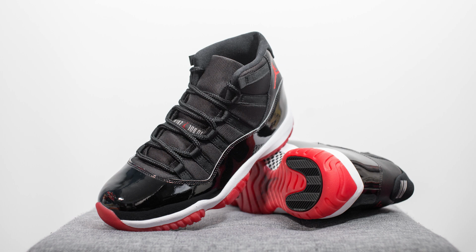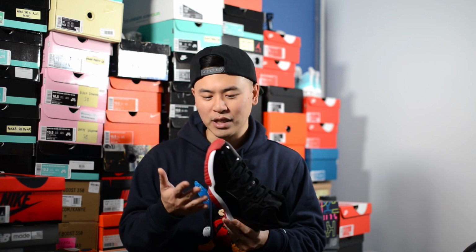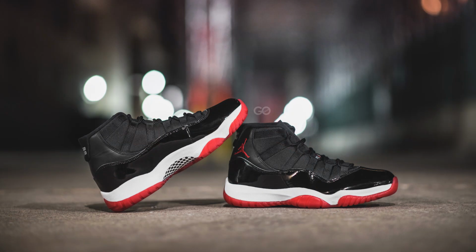In fact, my 2012 pair has actually become one of my more comfortable Jordans in my collection because I've worn them throughout the past 7 years. However, if you're expecting a very soft and well-cushioned feel underfoot right away, then you might be disappointed. They do feel pretty stiff underfoot at first, and even a little bit clunky as well.